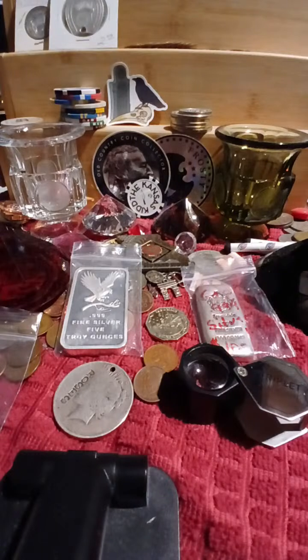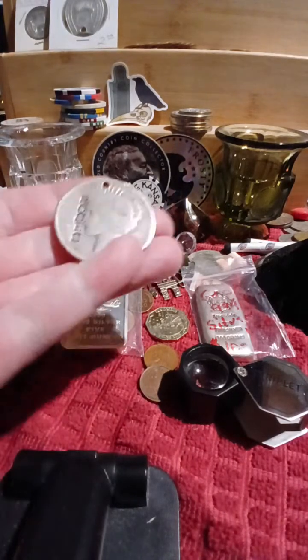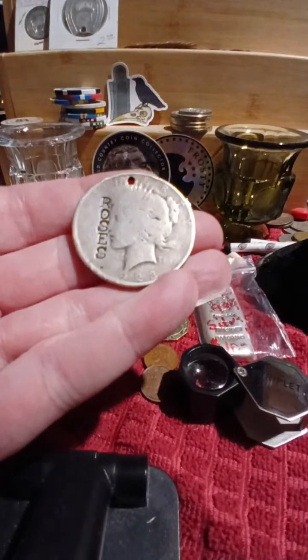What can you do? The market goes up, the market goes down. The only thing you can control is what you buy and when you buy it. So when you buy it, if silver's low, it goes up, you could sell some and make money. But most of these things like this that I've bought at melt, like this, it's a melt coin.